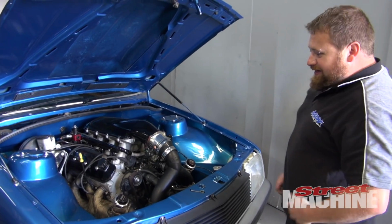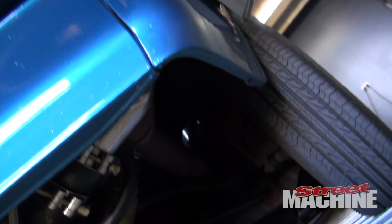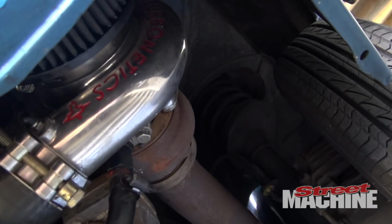It today, Luke? 150 at the wheels. Kilowatts or horsepower? Horsepower. If it was raining, probably another 20.